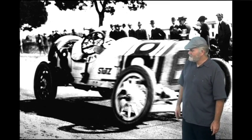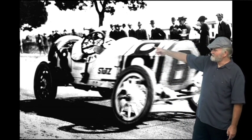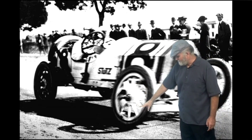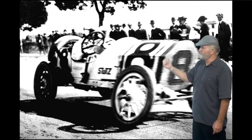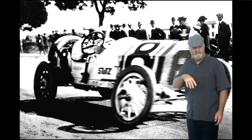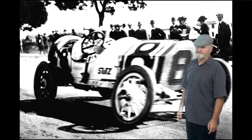So that's a Mercer that was there? That was the Mercer. There's the Stutz. Here's the Stutz. This is Earl Cooper's Stutz. He won in 1913. Notice he's still got the wooden spokes. One of the key points on this one is that this is the predecessor to the car that's at the Peterson Museum. So if you go to the Peterson Automotive Museum, you can go in there and you can find the Stutz, and that's the one that came just after this.